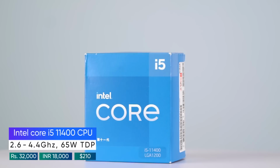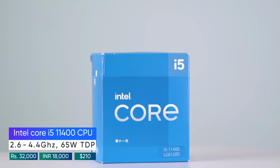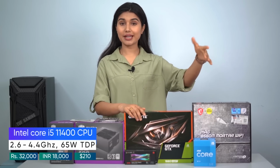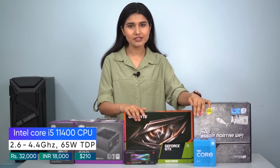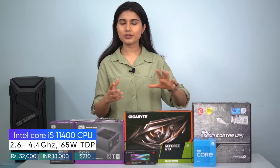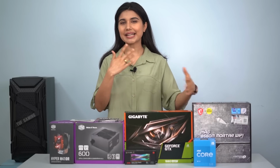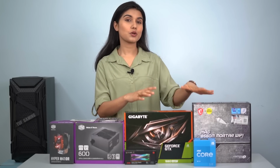Anyways, onto the CPU, we have the latest Intel Core i5-11400. At first, I was a little confused about whether to get this one or the Ryzen 3600. Actually, both of these CPUs are priced very similarly here, but since the i5-11400 has slightly better gaming performance, we chose to go with this one.